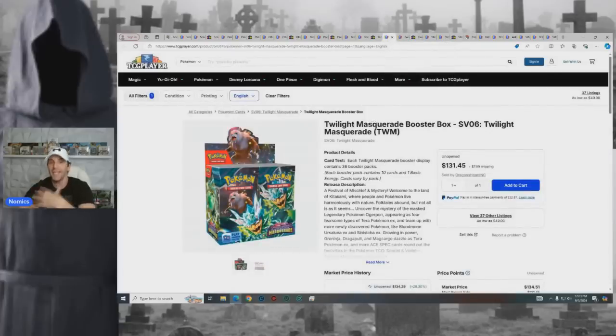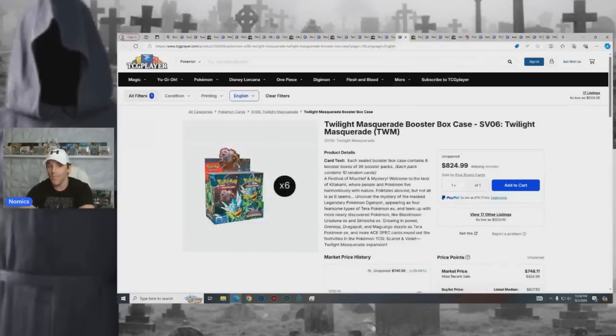I get the Greninja. I get it's a strong set. But what am I doing? I'm holding on to what I have because I don't know what's going to happen. I'm not selling into this boom, but I'm also not buying more. If you don't have a position and you're asking me about that, it's tough. $825 is still pretty expensive to move into a position in this set.